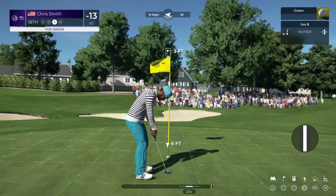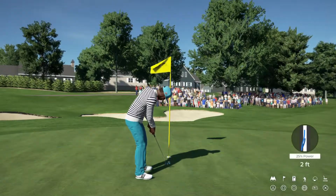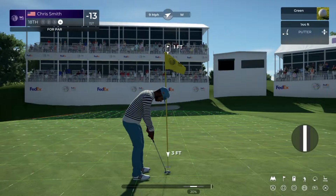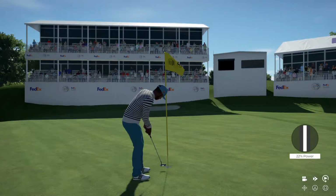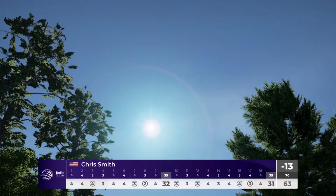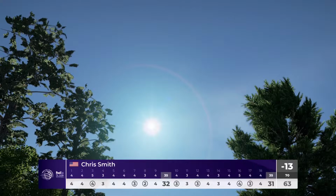All right, let's keep the focus here. This is to win the event. Oh, just missed. And with that, you can go and put a par on the card. And there you have it. The winner of the WGC FedEx St. Jude Invitational. What a win this one is.